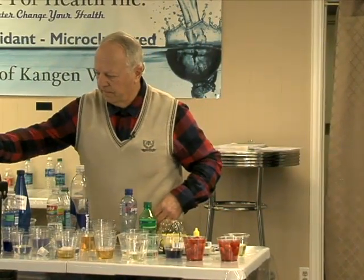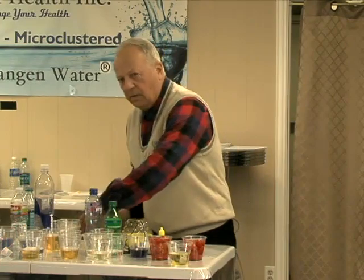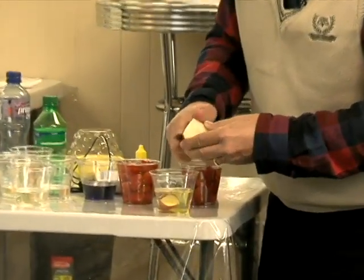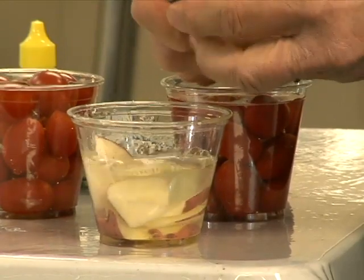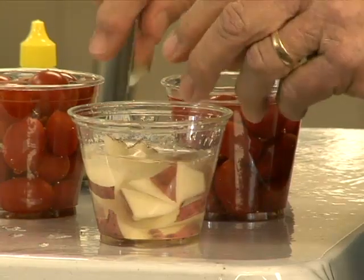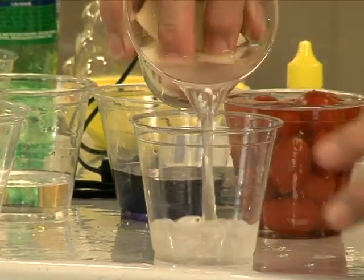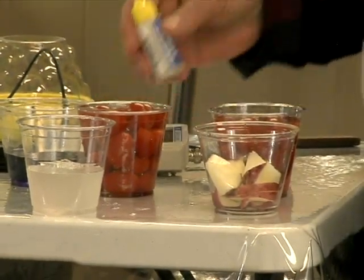Now, leave that there. What I want to do is see what this does to my potato. Okay. Let's see what we have here. Where's the chlorine? Potato.